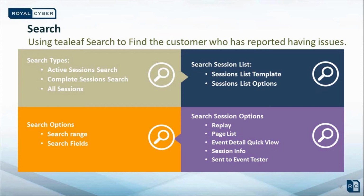For example, we can find out sessions for what requests the user put in, for example, the text in request. So if the user searched for some particular keyword, using that option, you can search for that session. So those are the various session options.